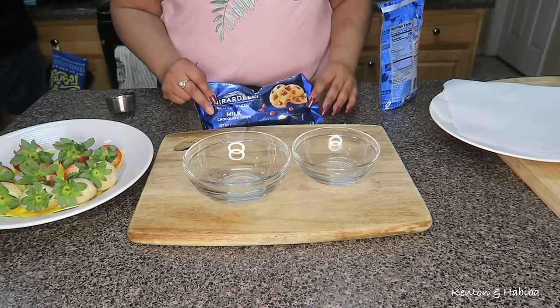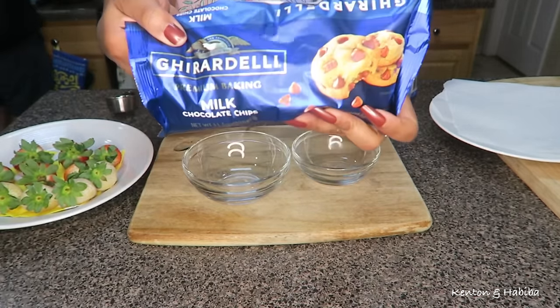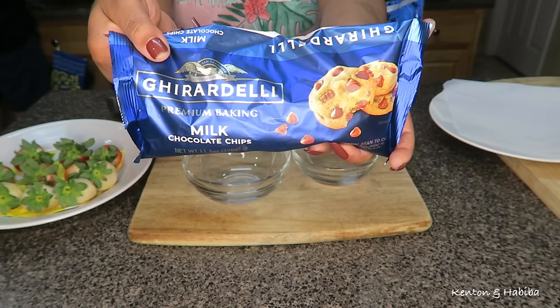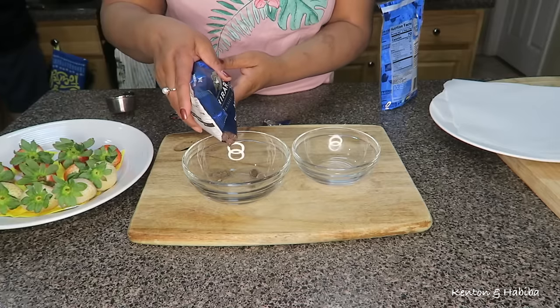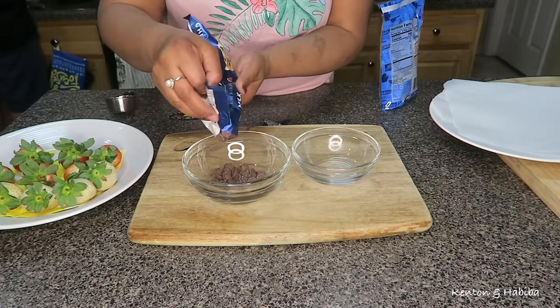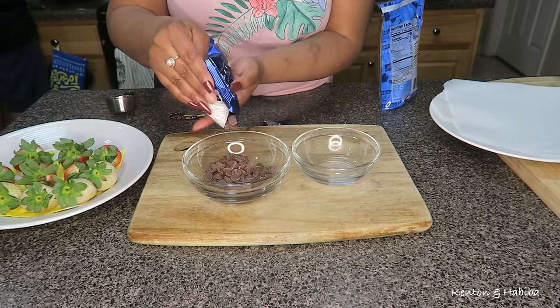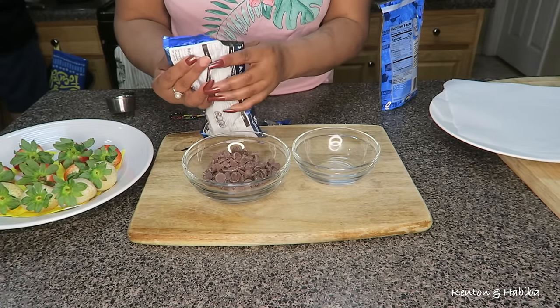I will be using premium baking chocolate, Ghirardelli. That's like my favorite brand at the moment because it is gluten-free. Like there's no added extra stuff like wheat, so I can tolerate it fine. Anyway, I'm going to use about a cup. The bag comes with 2 cups, so I'm using half a bag or about a cup.